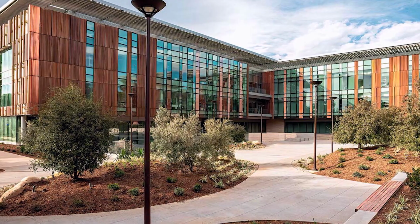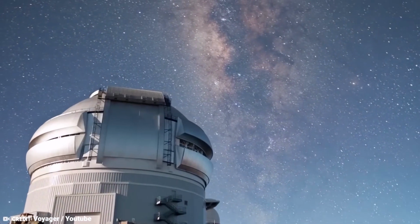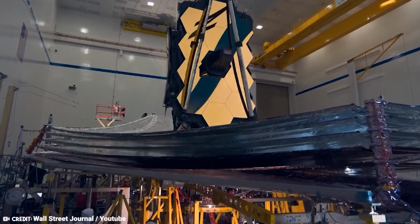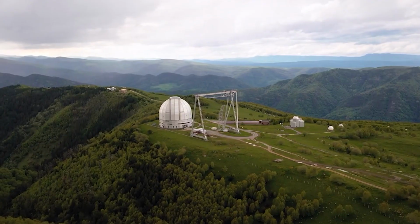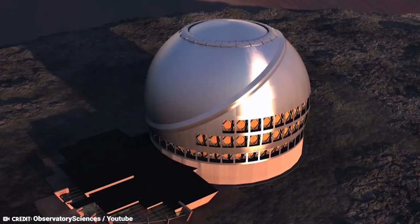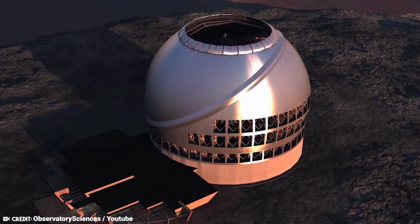Scientists at the University of California and Caltech began development of a design that would eventually become the TMT, consisting of a 492-segment primary mirror with 9 times the power of the Keck Observatory. Among existing and planned extremely large telescopes, the TMT will have the highest elevation and will be the second largest telescope once the ELT is built.